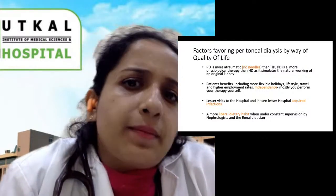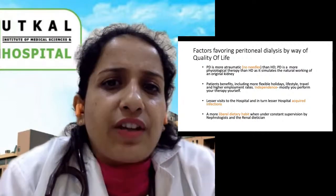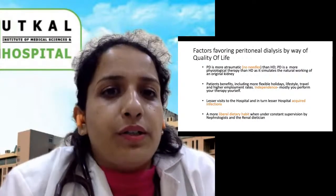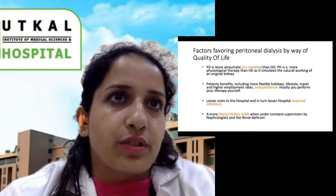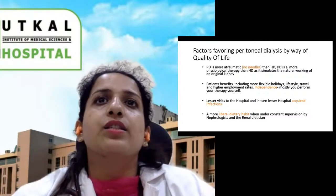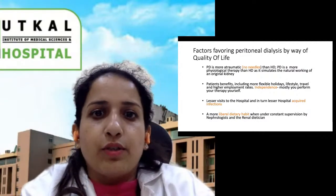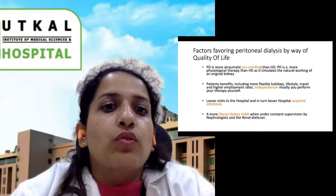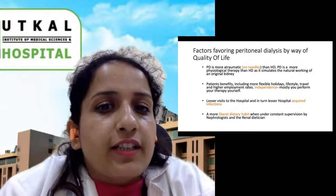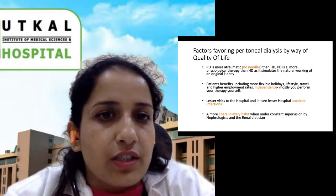Coming back to the peritoneal dialysis benefits, the factors which favor peritoneal dialysis by way of quality: PD is, of course, an atraumatic procedure. Like in hemodialysis, you always need needles to be inserted before the hemodialysis. PD does not involve any needling. So PD is a more physiological therapy than hemodialysis, as it stimulates the natural working of the original kidney.